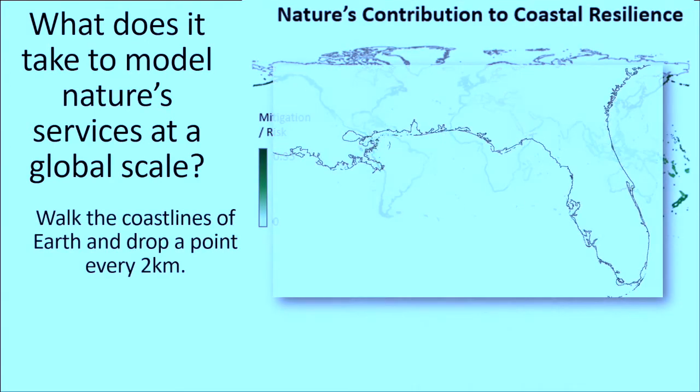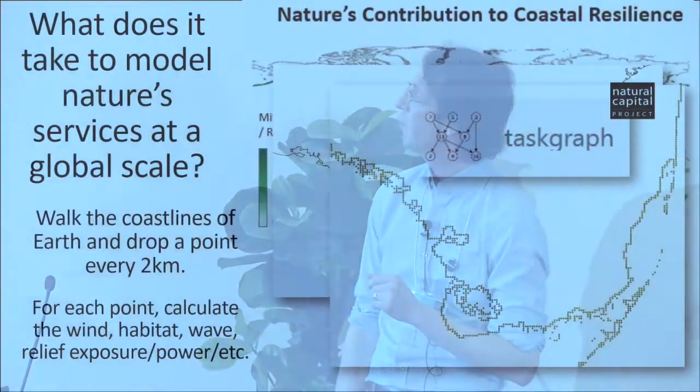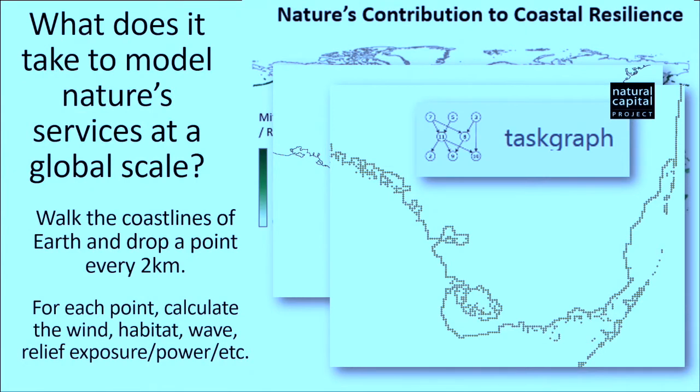Another one is a little bit different problem. This is Florida. We drop a whole bunch of points all across the world and walk up all the coastlines. For each point, we have to figure out where the wind is hitting, whether it's near habitat, what the slope is going to be like, and who knows what else. There are hundreds of thousands of these points, but they all stand alone. And we have another computational framework to help with that.